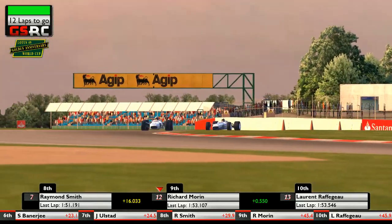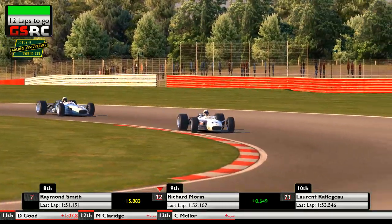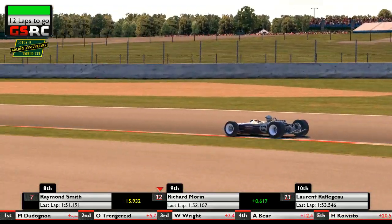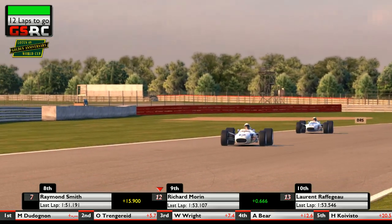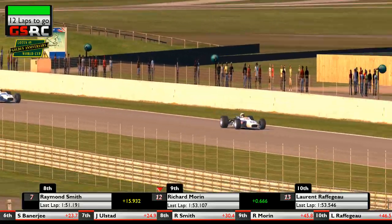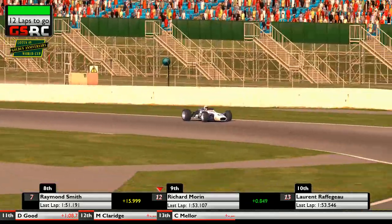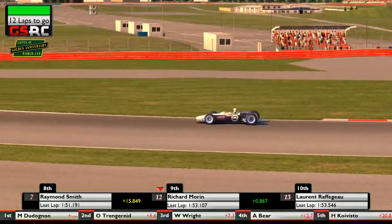Now Morin seems to have the pace here to maybe pull away from Raffago. Canadian looking a lot more steady than the Frenchman, which goes a long way in this car, just being able to keep it nice and smooth throughout the lap, as already he pulls away from Raffago. Sets his sights on Smith, who's about 16 seconds up the road. It's going to be a big ask to chase him down, but he's got 12 laps to do it.